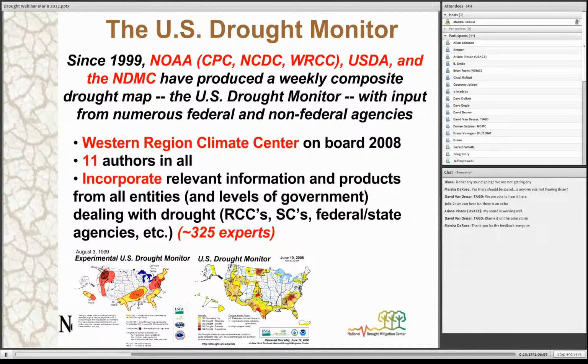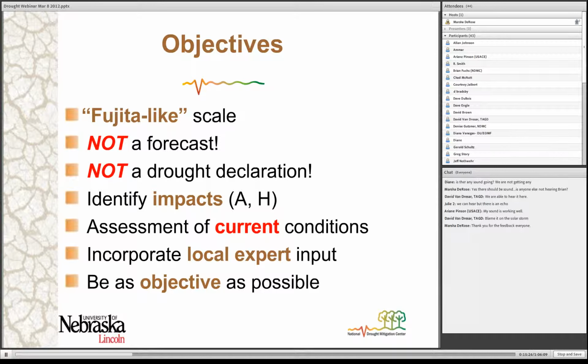Okay, the objectives. Just to touch on a couple key points: the drought monitor is not a forecast. Sometimes some people still think that we're showing a prediction of drought, and that's really what the seasonal drought outlook is for, by the Climate Prediction Center. We're not trying to declare drought for anybody, although several states do use it as one of the triggers or indicators. Many times it's not the sole indicator. It is really a current snapshot of where drought is occurring today as we know it, based on the best available science, impacts, and information from that expert group that I mentioned earlier.